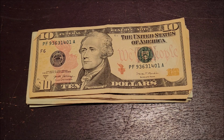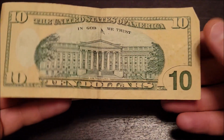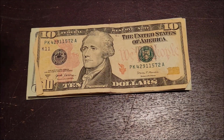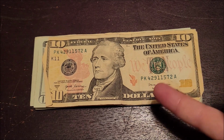2017 A series. Nothing going on. Fly through the end of these. And this is just damage from it being folded and then brought in and out of a wallet or a sock or in their shoe or wherever they kept their money.